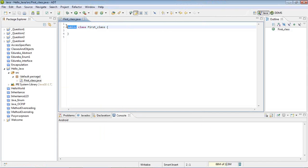So there is a public class, just forget this right now. Whenever you define a class, you write the class keyword, and after that you mention the name of the class. You open up the braces right here. So this is the syntax that is followed for defining a class.